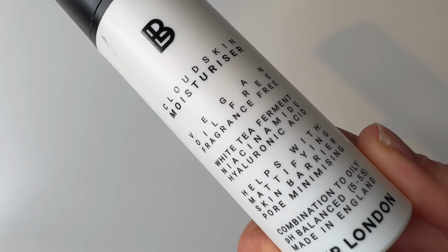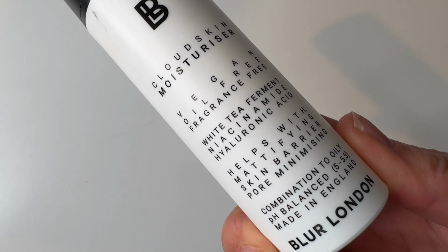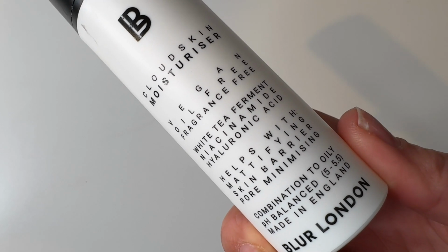I just love them. Okay, next up, we're talking moisturizers, and we're starting off with one by Blur London. This is called the Cloud Skin Moisturizer, and this is just so pretty. I love this moisturizer, and this whole range is specifically made for people with combination or oily skin. So if you have either of those, you need to meet Blur London, and it's super affordable. I don't know how they've done it.